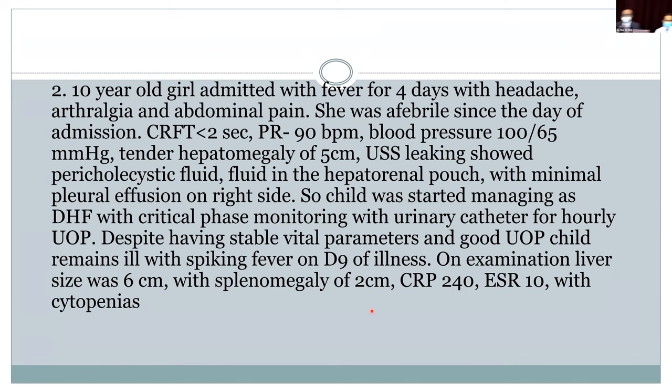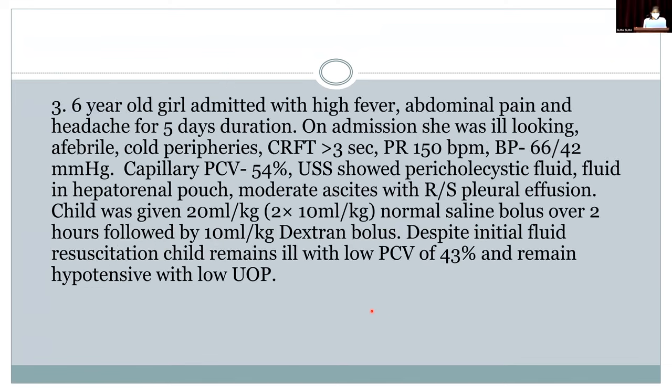Moving on to the third question. A 6-year-old girl admitted with high fever, abdominal pain, and headache for 5 days. On admission, she was ill looking, afebrile, had cold peripheries with capillary refill time more than 3 seconds. Pulse rate was 150 with blood pressure of 66/42. And capillary PCV was 54%.